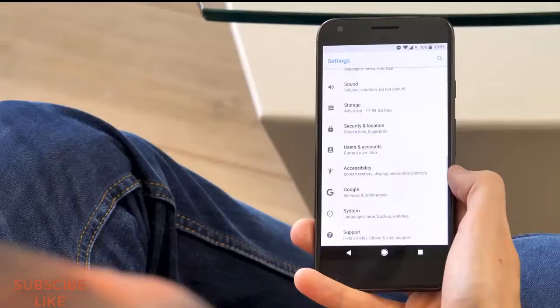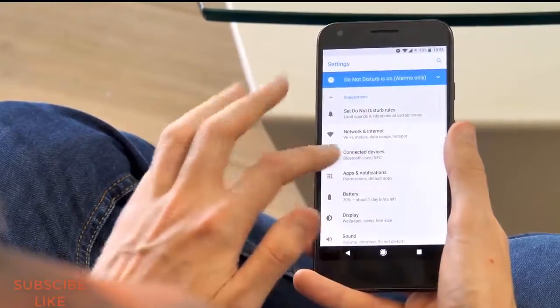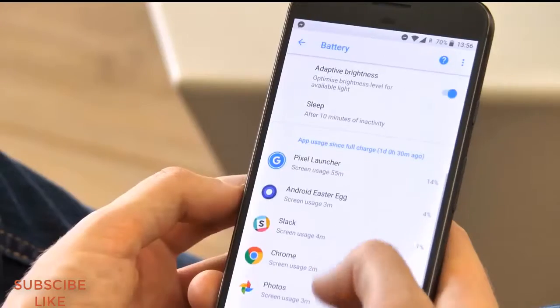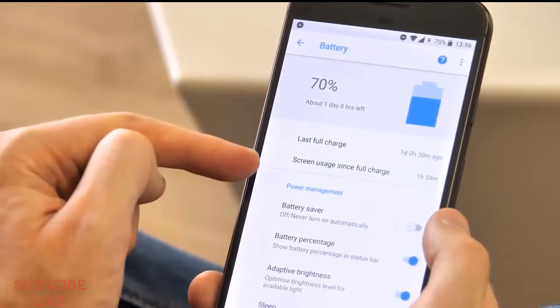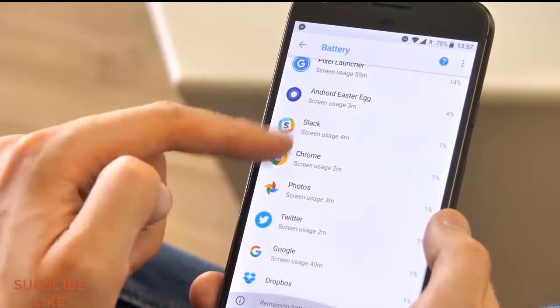The retooled settings app is another big visual change. The slide out hamburger navigation panel added in Nougat has been removed, and instead Google has made navigation simpler by redesigning each of the 13 submenus to make things easier to find. The new battery settings page is a great example of this. Screen on time is now shown right up top, along with the time since your last full charge. Scroll down a little, you'll see your most battery-hungry apps.